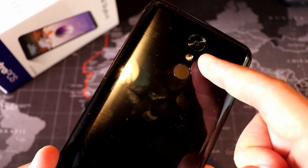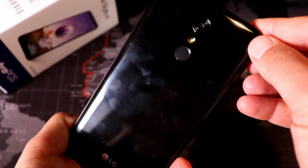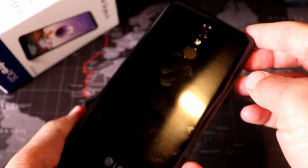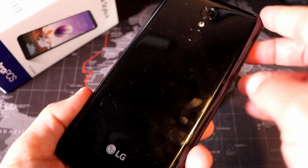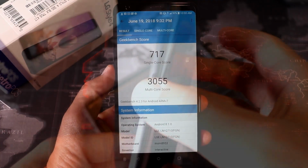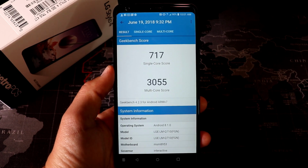You can see our 13 megapixel camera and then also our flash. Now on the back, you'll see that you have this super fingerprint magnet, also kind of a scratch magnet as well, backing. It looks like glass, but it is not. It is definitely plastic.